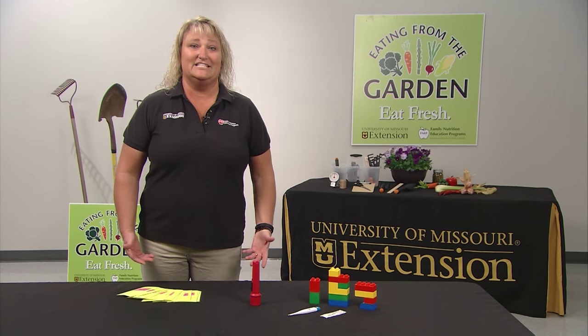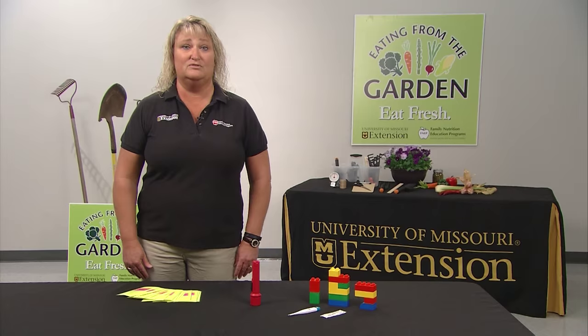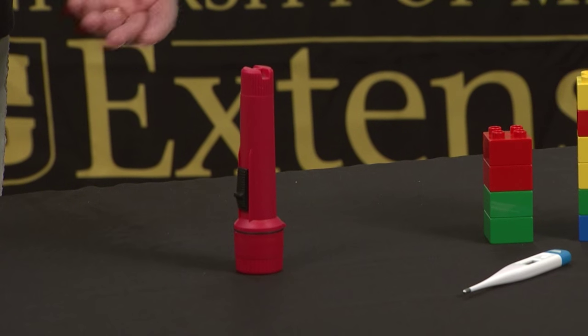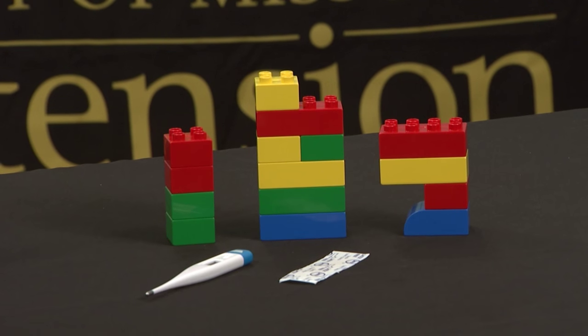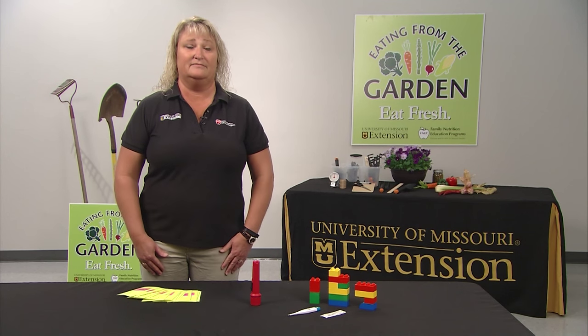Use different gadgets or materials to reinforce what nutrients do for our body. For example, you can use a flashlight to talk about vitamin A and how it helps our eyes to see in the dark. Vitamin D with the Legos, your building blocks, etc. Different examples work for the different nutrients. They're all used just to reinforce the job nutrients play in our body.